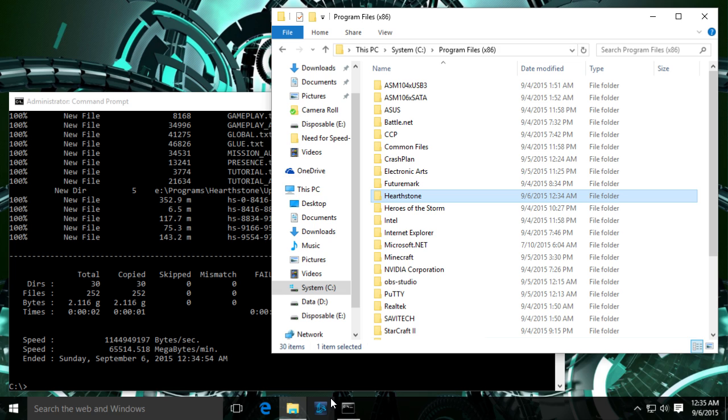Also, for those who use Steam, I know there's a lot of frustration that Steam allows you to create multiple libraries but doesn't allow you to move games between libraries. This exact same procedure can move your entire Steam library or individual titles from within the library, whichever way you want to do that.